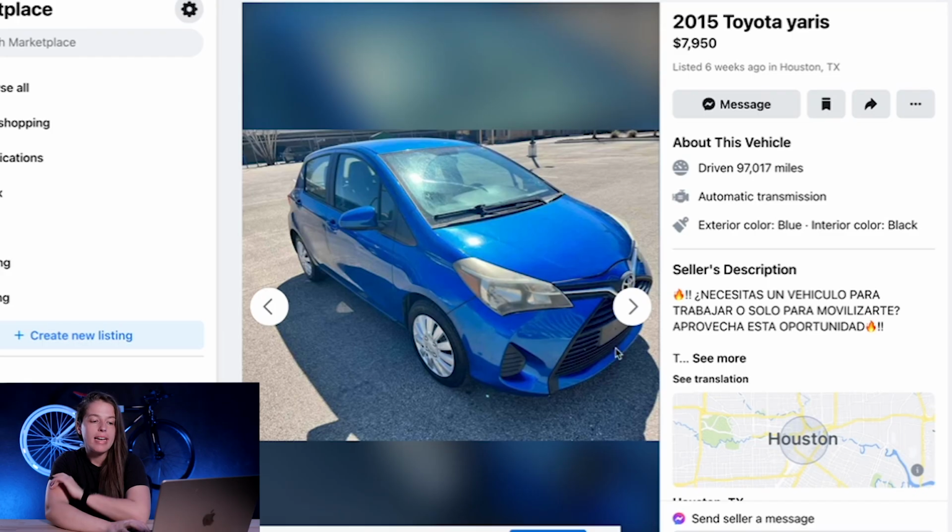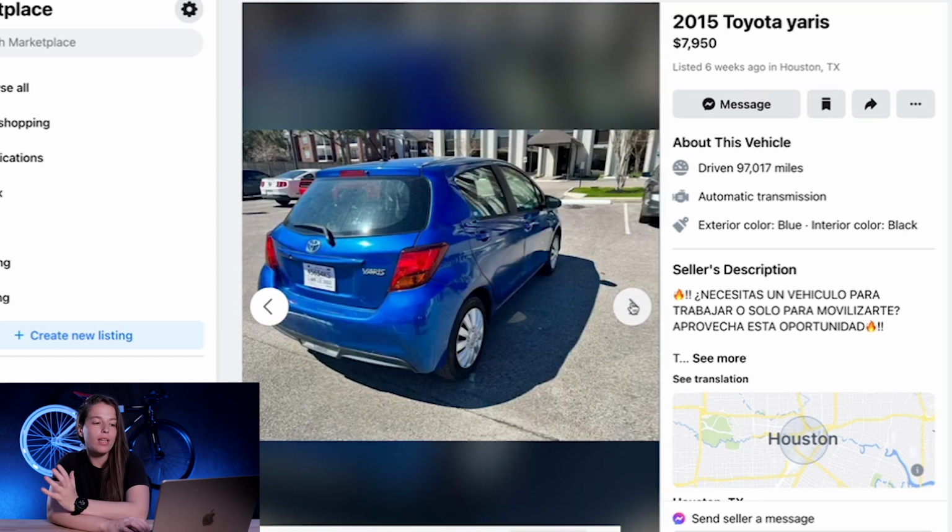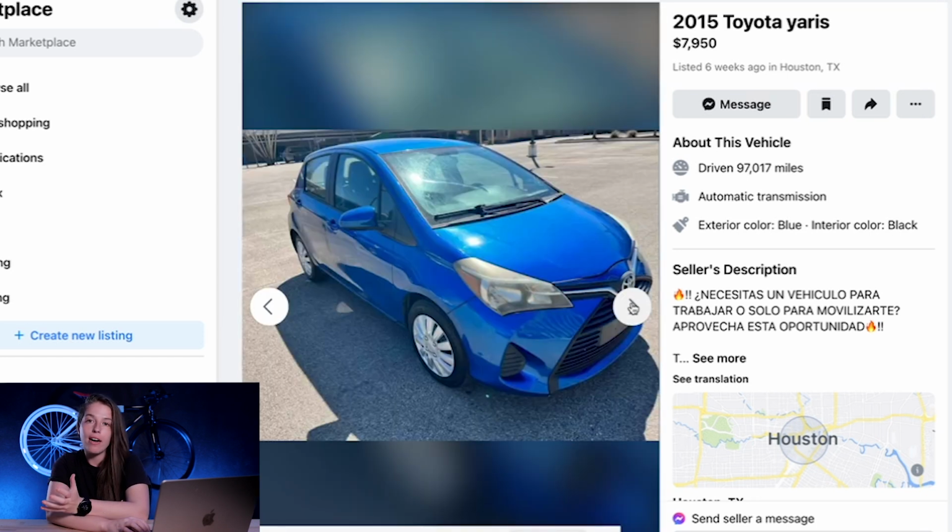The first one being this 2015 Toyota Yaris. Now, this is an example of a car that I would absolutely not hesitate to buy, at least from a purely cosmetic standpoint. Looking at the car, it's really, really clean. It looks very cosmetically sound. It doesn't have a whole lot of issues. There aren't any significant scratches or dents.